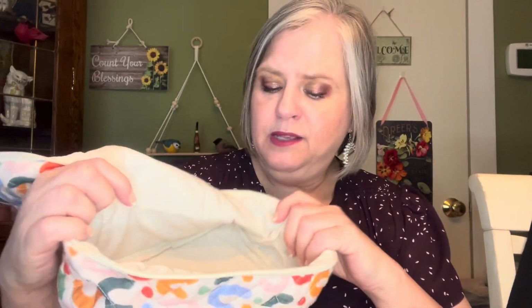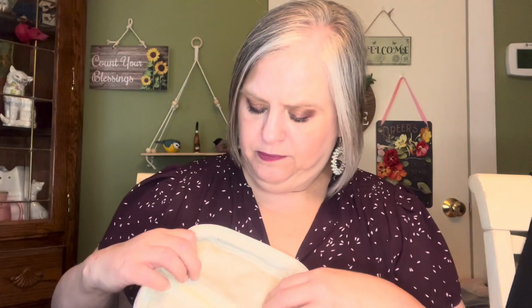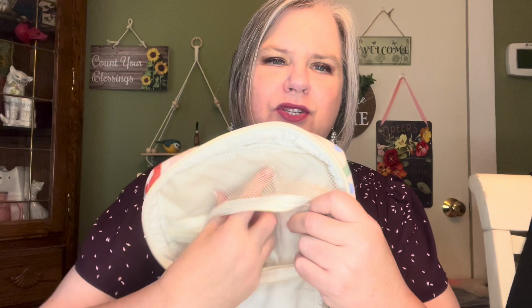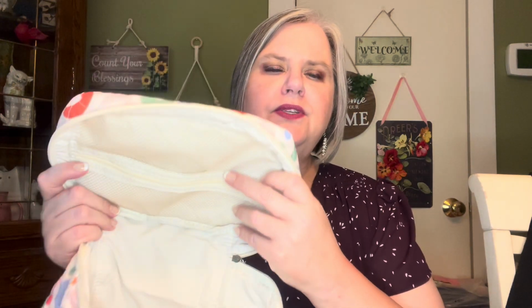It is nice and big and roomy. And then in the top, there is a zipper pocket here where you can put something private. Not private because there's mesh, but something that you want separated from the rest. So toys, dolls, doll clothes, doll accessories, and I'll never think of what they're called right now. Lincoln Logs can go in here, anything like that.